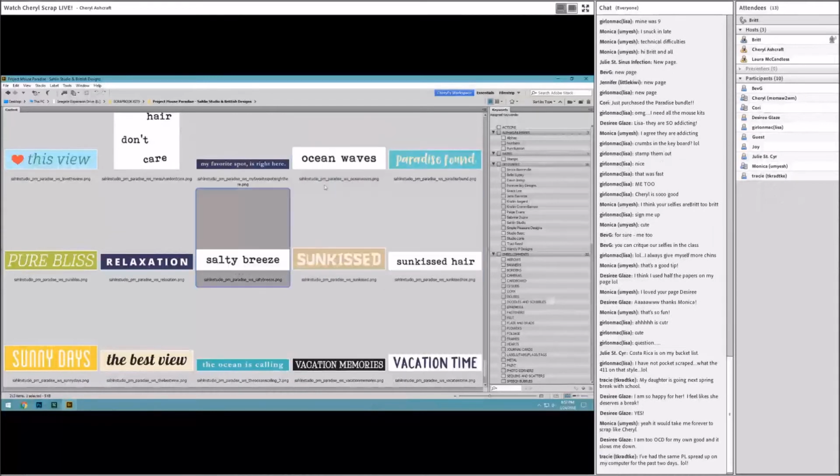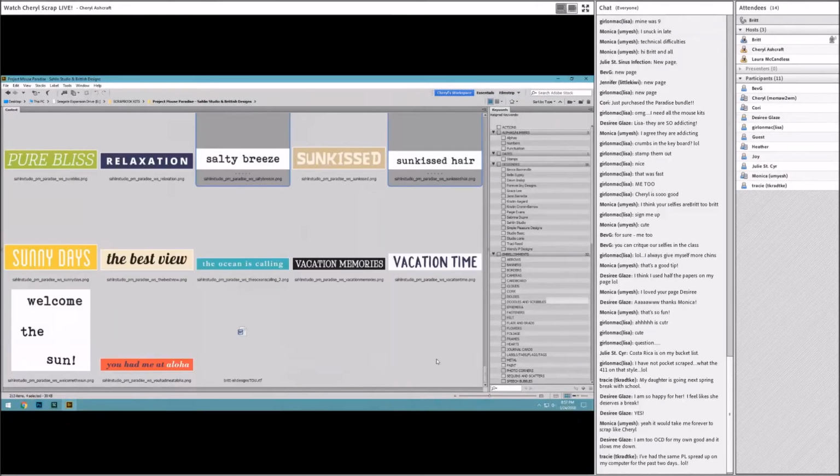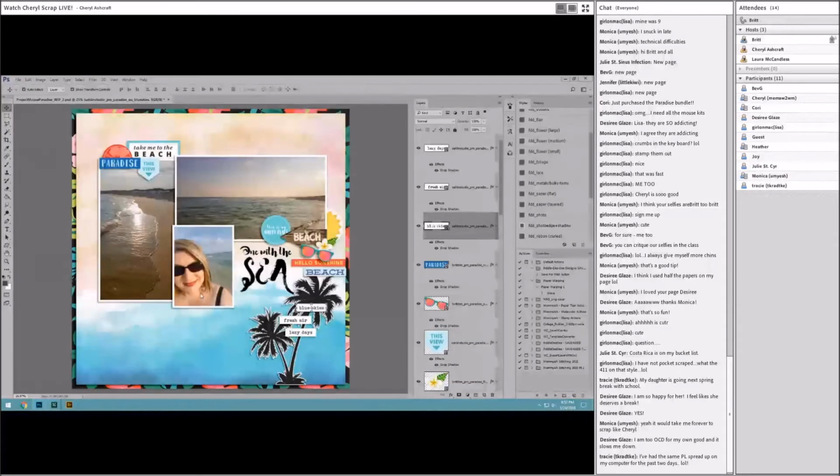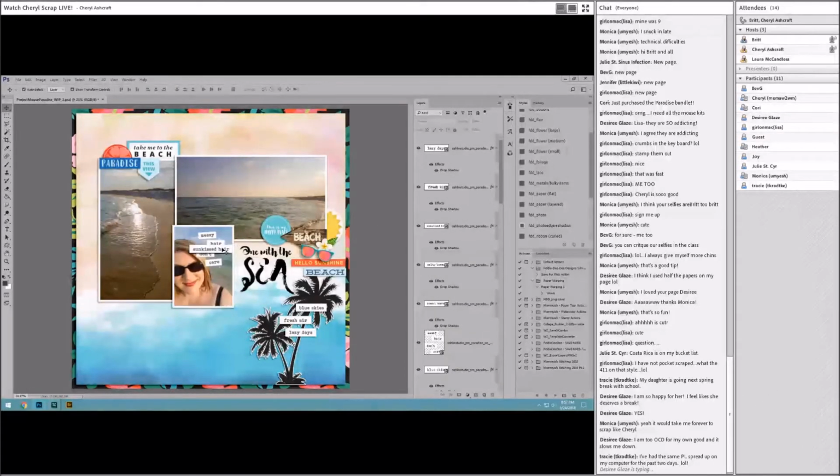Yes, Desiree says she's too OCD for her own good and it slows her down. I feel like the longer I scrapbook, and actually just the older I get in life, done is better than perfect. Sometimes you just got to get it done and let it go, as long as you're happy with it.